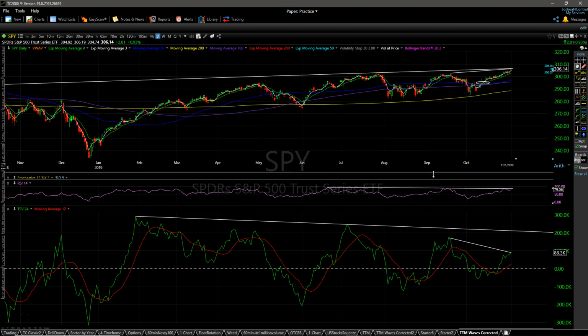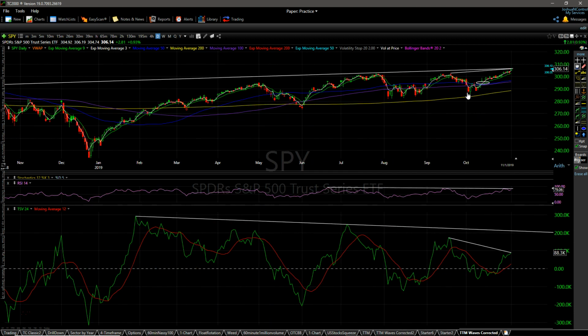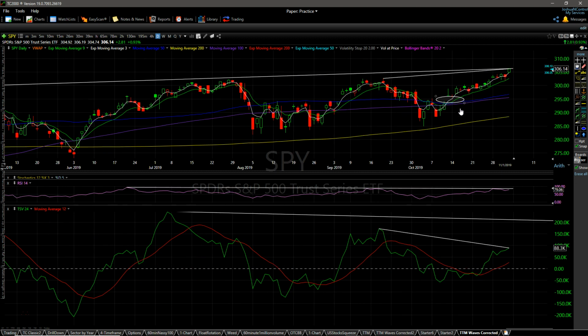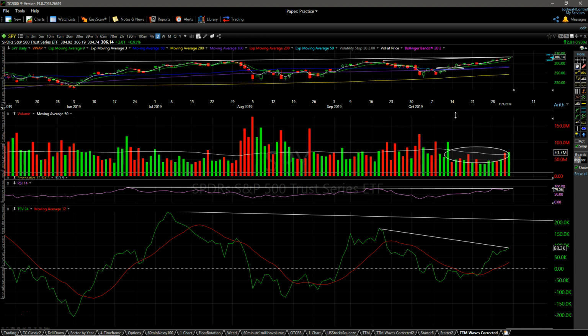So we know what the SPY looks like. We've already showed you. We can see here the gradual uptrend line connecting the recent highs, and then the short-term uptrend line. I talked about that open gap that's here, something that we can't see here. Let me bring up the volume bars. Notice that last push higher is on below average volume, so that's the problem.